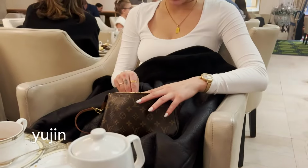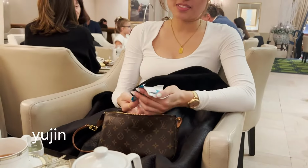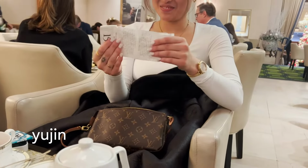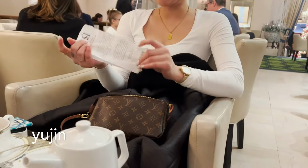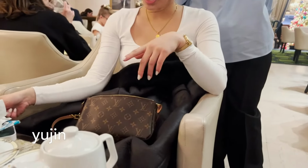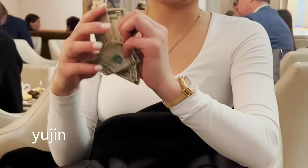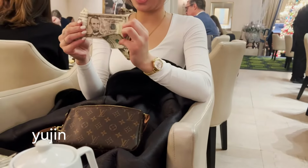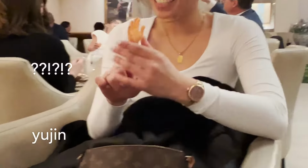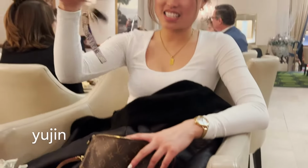Yay! Not much is in my bag, but hand sanitizer. I have a pack of empty gum. I've got some receipts. Where's it from? Abercrombie. I have my wallet. I have some cash. Wait, I have way more cash than I thought. Okay, got a little hand sanitizer. I got my keys.